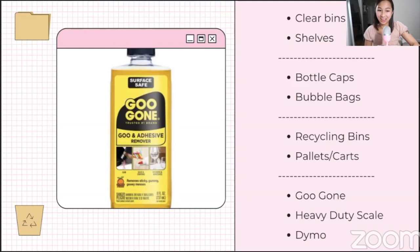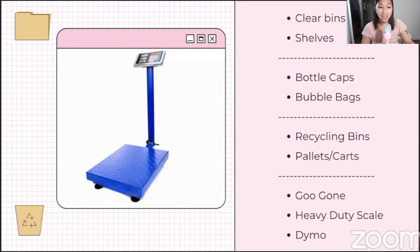I forgot to show you guys these. The next one is going to be a heavy duty scale. I remember the day that we bought this, I felt like it was Christmas because I actually hated using the scale that was in Amy's bathroom. I mean, it did its job, but when you're lifting heavy boxes, putting it down, picking it up to see the weight, and then you forget the weight because you've got to write it down, you've got to do that whole process over and over again.